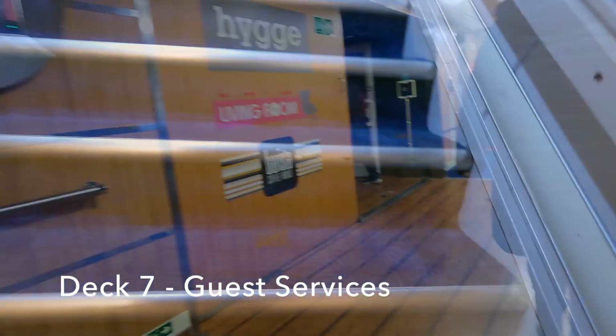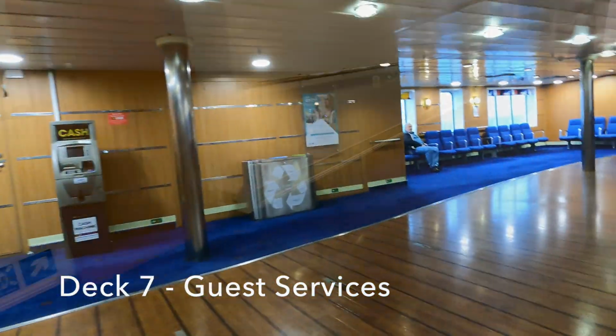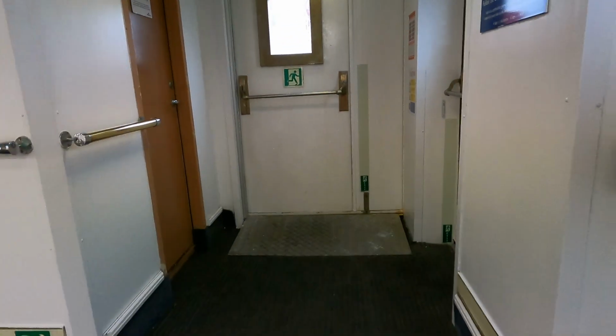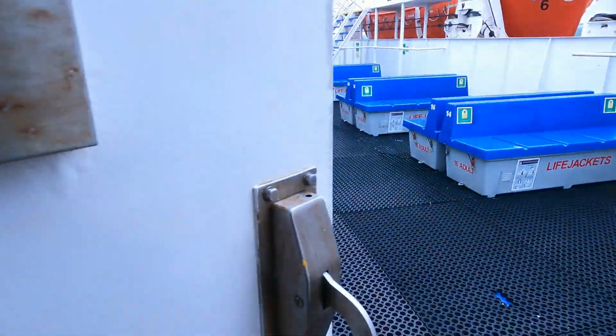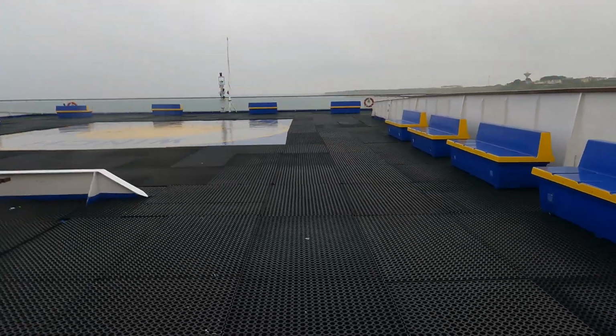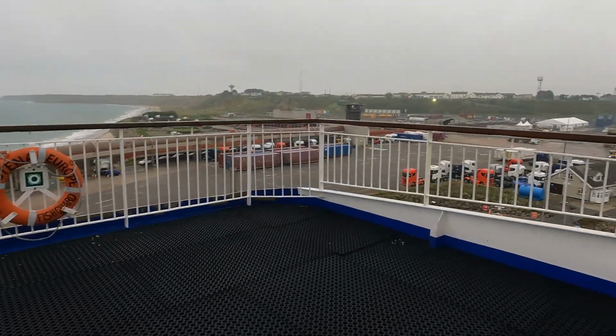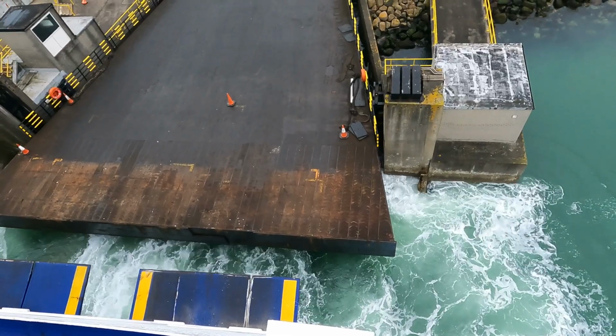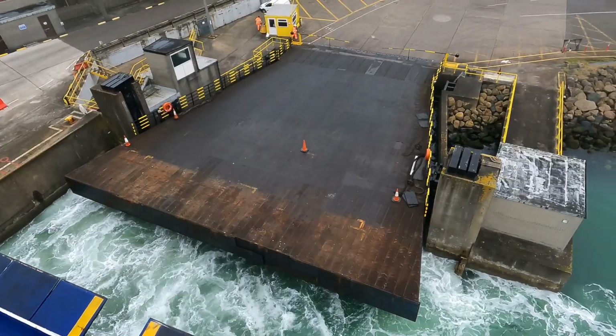Right, I'll leave most of the passengers waiting for the lift, but it's a relatively short climb up to the passenger decks using the stairs. And carpeted stairs indicate we're almost there. So the most important thing right now, let's get up to the sun deck to watch our departure. And that's it, we're on our way to Wales, nudging slowly out of port.